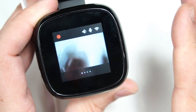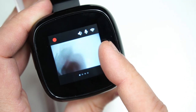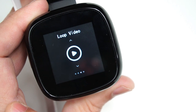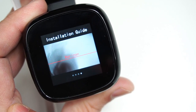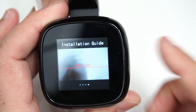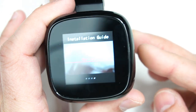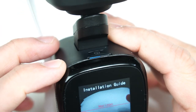Now, to access whatever is available on your camera in terms of playback, simply scroll from left to right or right to left, you can have it all, where you can see your loop recording video or look into the horizon which is set on your camera, and that you have to set up for the intelligent options to work for sure.